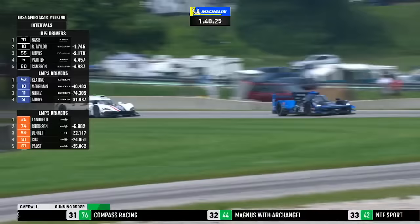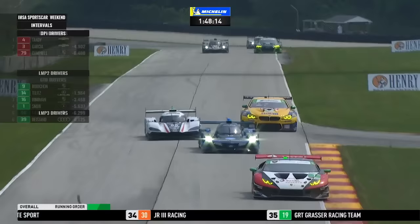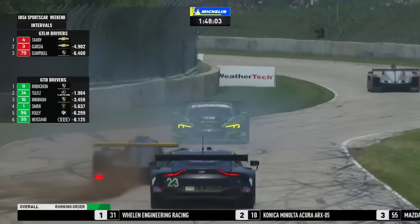We've also had the number 88 Team Hardpoint EBM Porsche on the pit lane. Rob Ferriel brought it in. Cat Leg will be taking it back out. And also from GTD, Compass Racing. It now is Super Mario behind the wheel of that Acura. And Andy Lally behind the wheel of the 44 Magnus Racing Acura. Two pit stops that we saw in LMP2 that are relevant. The 11 now has Tristan Nunez. And the 8, the Tower Motorsport car, Gabby Aubrey.